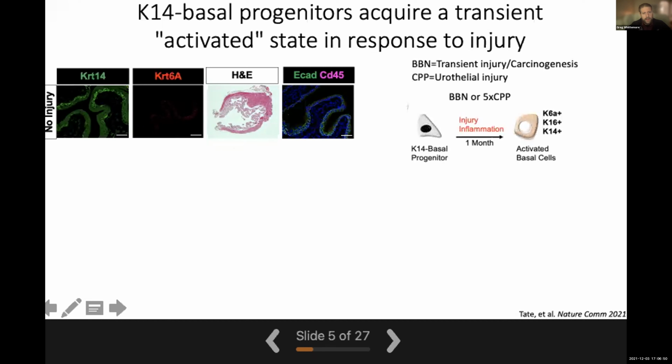But in two different models of a more severe or chronic injury using either BBN, so this is an irritant that you can find in tobacco smoke, which also is capable of causing cancer with more prolonged exposure. But when you give it for 1 month, it just causes massive inflammation and injury. Or otherwise giving cyclophosphamide, which is a chemotherapeutic agent used in a number of cancers, as well as in several autoimmune conditions, including nephrotic syndrome.